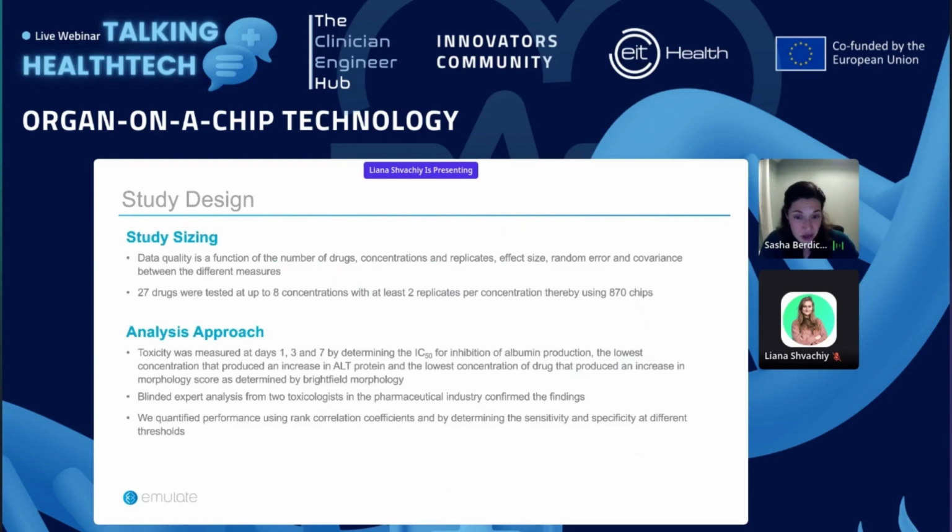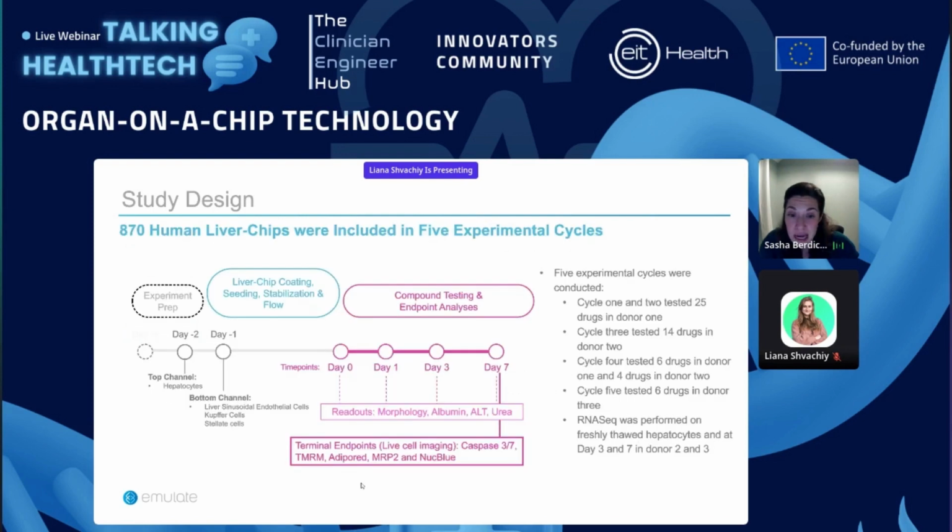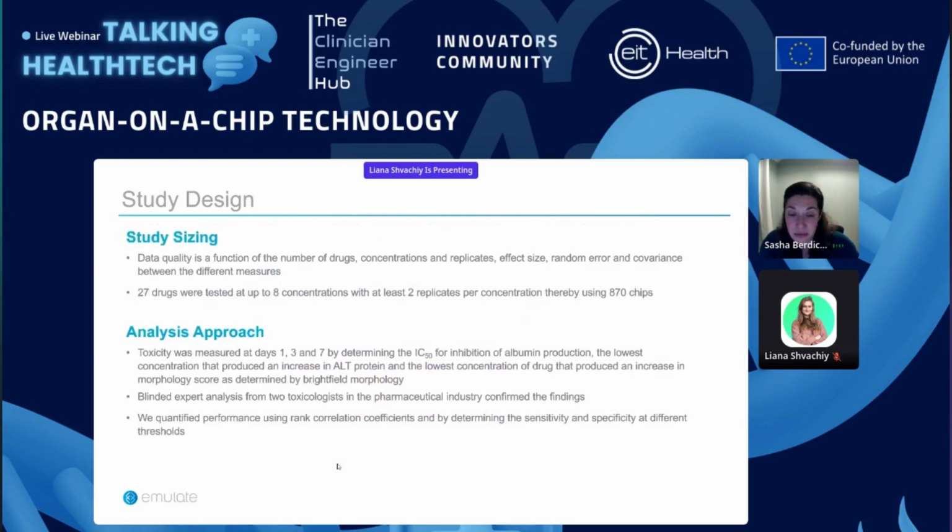In terms of sizing, I don't have much time. I don't want to highlight too much because it's all in the materials and methods section. But overall, we tested 27 drugs up to 8 concentrations with at least 2 replicates, in some cases more, per concentration. In total, it incorporated 870 chips. So you can imagine how large this study was. There was a lot of work put into this study from my colleagues in the US. We measured some morphological and functional readouts, as you can see in the next slides. Next, please.